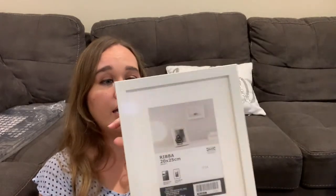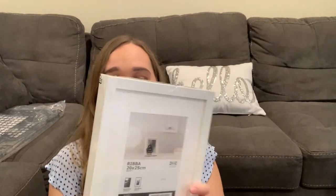So I just got this picture frame. I want to say it was like $2.99. It's just an 8x10. It's just white along the edges and it's a little bit thicker.